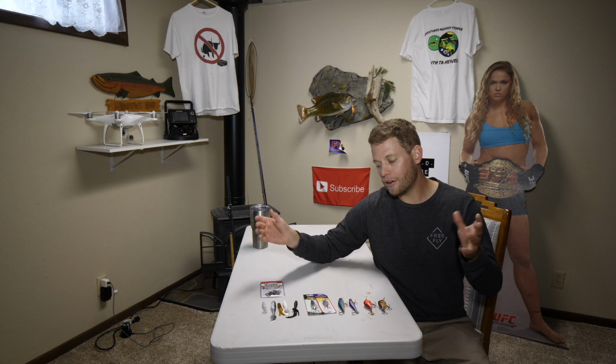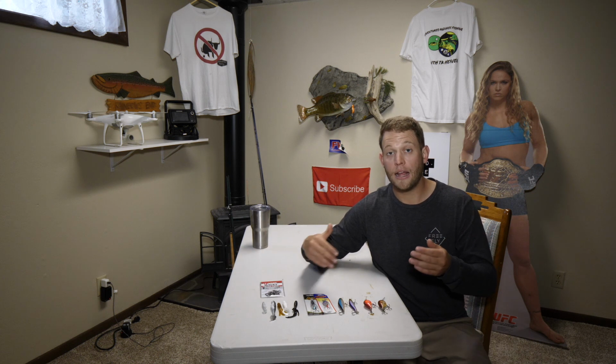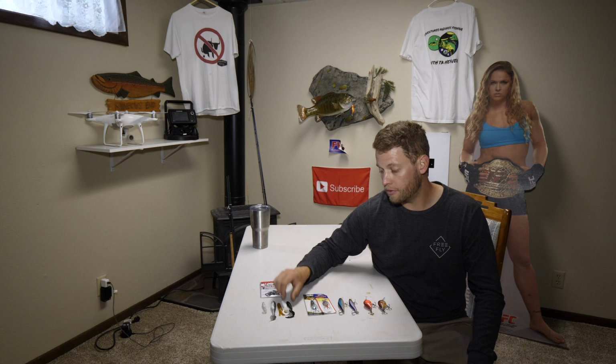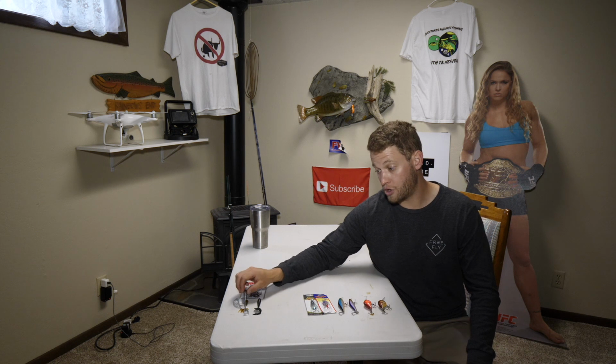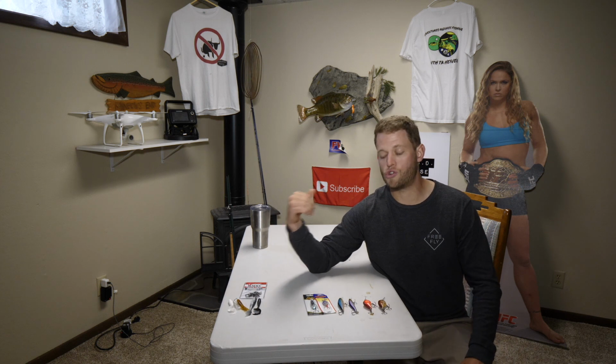I like to run my leaders 12 to 18 inches, depending on snags, stuff like that, how deep the water is, how far off the bottom you want that bait. So that's that first style, guys. I really always have that tied on my boat, especially when I'm fishing the river. In lakes, it's a little bit different story, but on the river, always have a drop shot tied on.